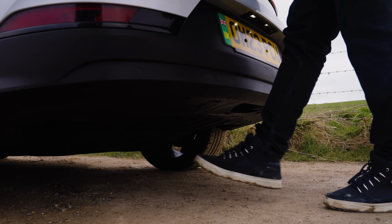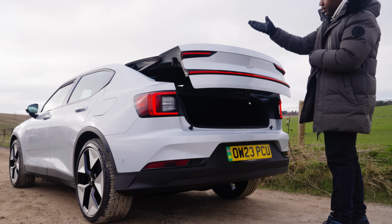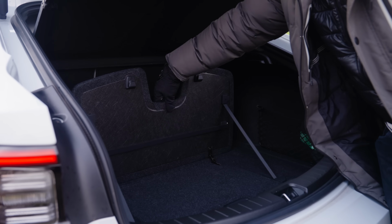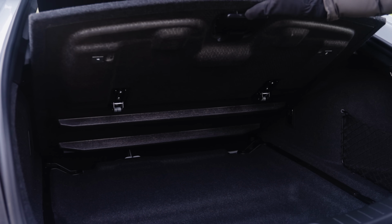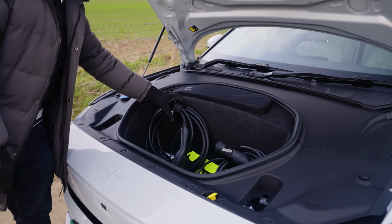Thankfully, space in the furniture-friendly boot is impressive and it's very easy to access by waving your foot underneath the bumper. It's got a bigger opening than a Model 3 and a handy partitioner to keep your muddy boots separate from your shopping, plus a couple of hooks, straps and some underfloor storage. There's a frunk as well, although it's a bit shallow, more of a hole for your charging cable.